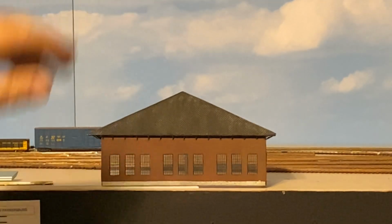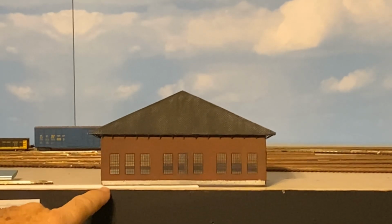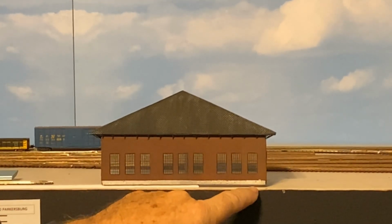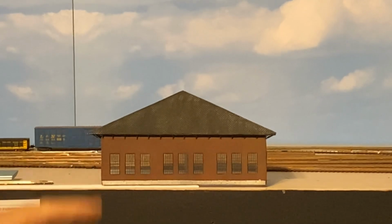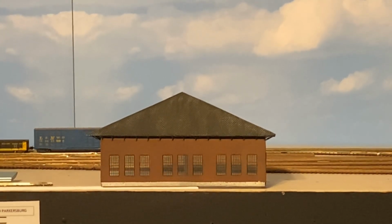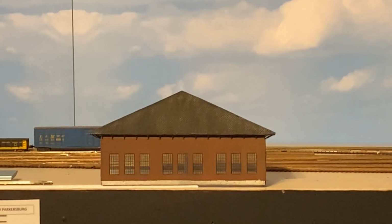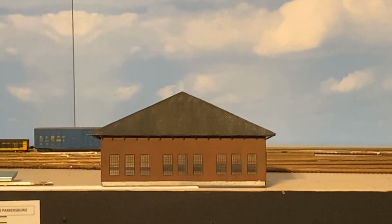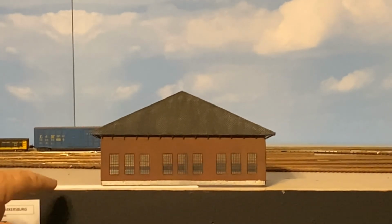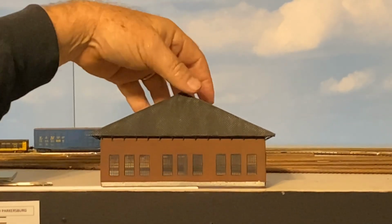Another thing I don't have is N-Scale Architect's random stone sheets. I ordered it like the day after Thanksgiving, but it just now shipped, and I just wanted to go ahead and post this video. So that'll be the foundation. So I don't have the foundation yet.